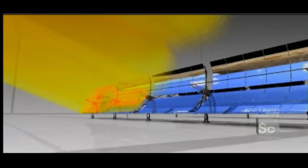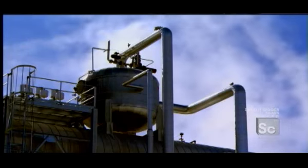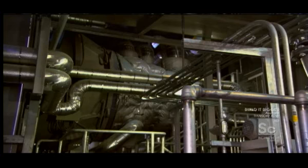The sunlight is concentrated to 70 times its normal strength. That's hot enough to burn your skin instantly. The sunlight heats oil in these tubes. And that hot oil is used to boil water, which makes steam that drives a turbine, which makes electricity.